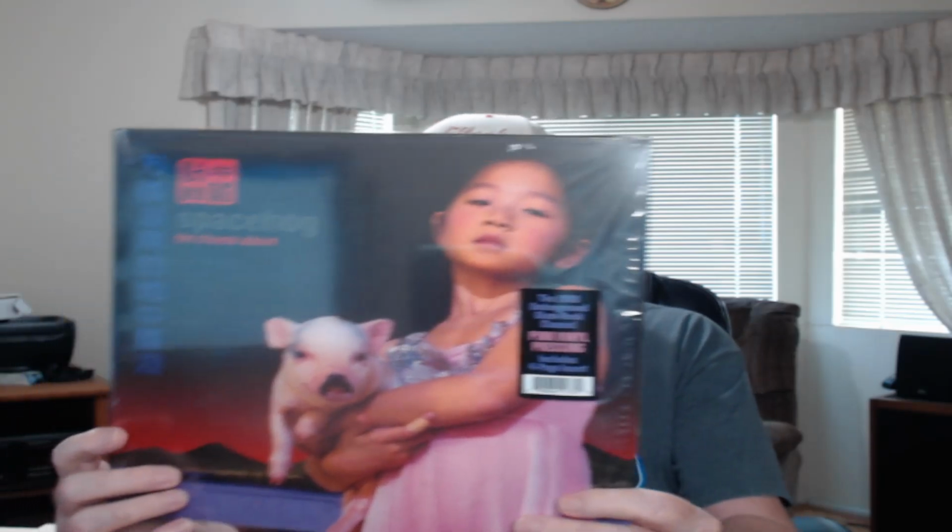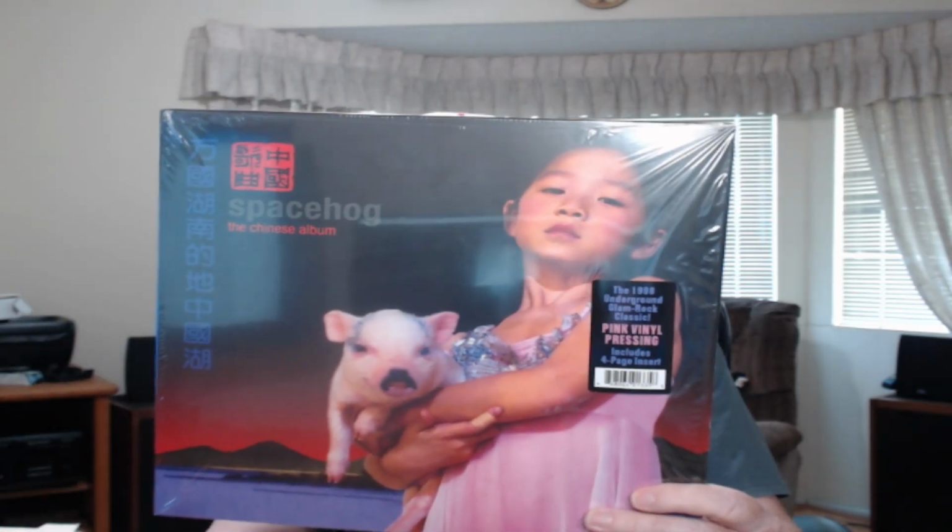Okay, here we go. The next thing: I had this on CD from years ago, but it was on Whatnot, and it was still in the shrink and sealed, so I picked it up. It's called The Chinese Album, by Spacehog.